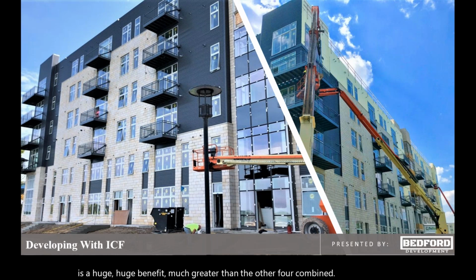So at that, I'll leave you with this picture of this project that we did in Green Bay. Again, the facade is endless in what you can do with it: stone, metal panel, hardy board, brick, EIFS, whatever you may. The possibilities are endless with ICF, and we believe it really is the best and most effective product out there to build with. I'll turn it over to you, John.